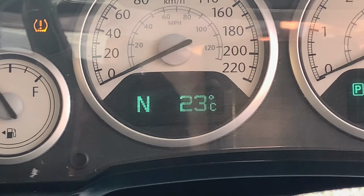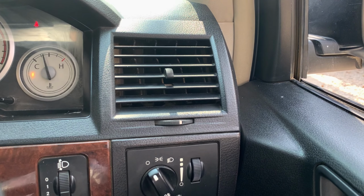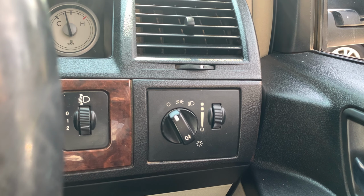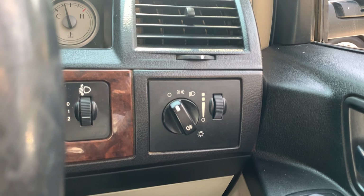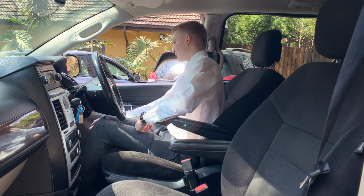So now this is the other part of the driver's side. As you can see, there is a nice AC vent, your light controls, your interior lighting, and you can move the lights up and down with a nice wooden trim. And going down there, there's nothing much to say.